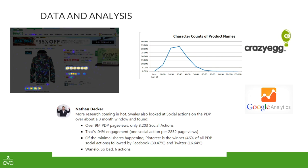As we went into the process, we did a lot of different exercises around data and analysis. We used things like Crazy Egg.